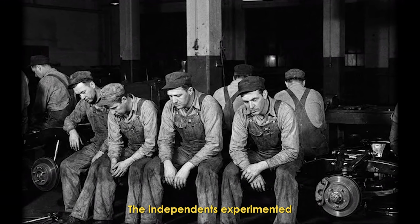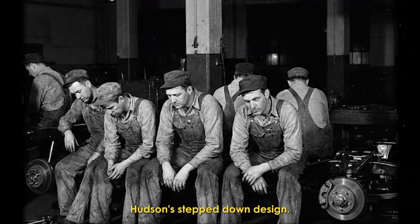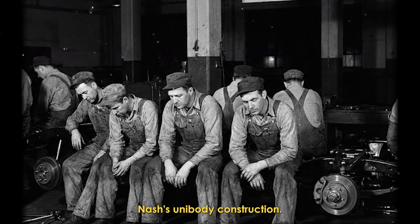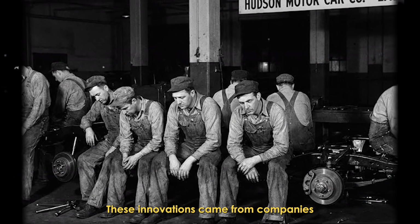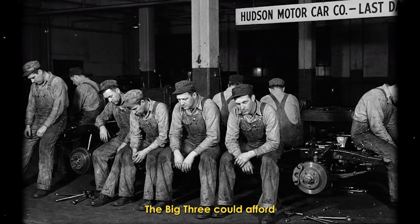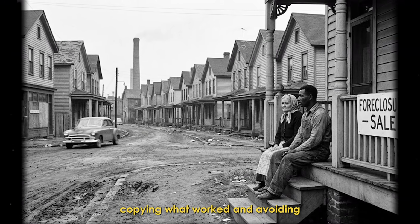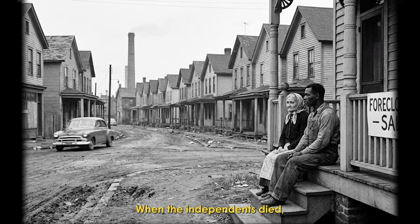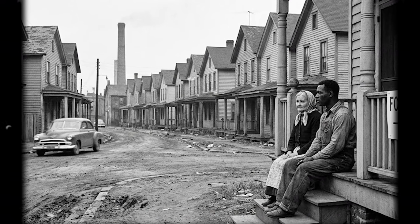The independents experimented because they had to. Hudson's step-down design, Nash's unit body construction, Studebaker's distinctive styling, these innovations came from companies desperate to differentiate themselves. The Big Three could afford to be conservative, copying what worked and avoiding what didn't. When the independents died, that experimental impulse died with them.